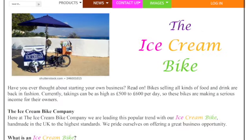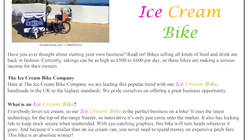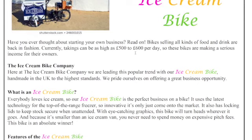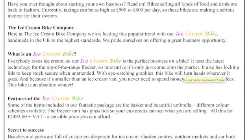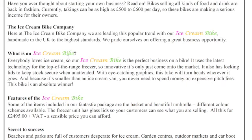So 2 things you have to do before you start selling ice cream. So the Ice Cream Bike Company: here at the Ice Cream Bike Company, we are leading this popular trend with our ice cream bike, handmade in the UK to the highest standards. We pride ourselves on offering a great business opportunity. What is an ice cream bike? Everybody loves ice cream, so our ice cream bike is the perfect business on a bike. It uses the latest technology for the top of the range freezer.